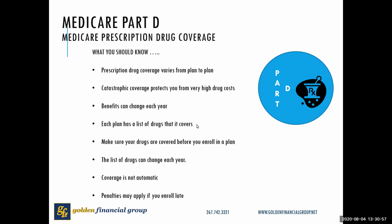Each plan has a different list of what's covered and what isn't. You have to have a certain number of types of drugs in the plan, but any particular drug does not have to be in any plan. You want to make sure whatever drug you're taking is covered under that plan before you enroll.